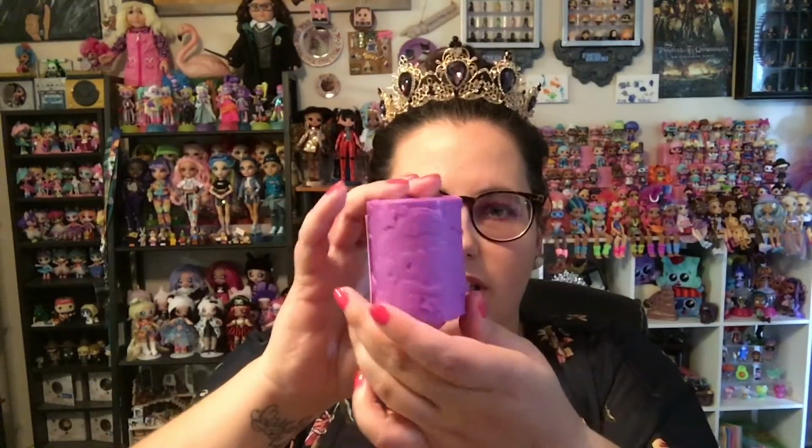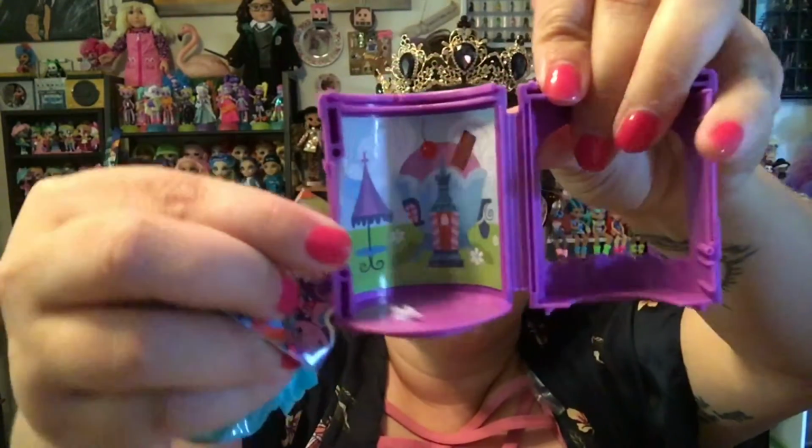So yeah, let me try to get the plastic off. Alright, so this came from Dollar Tree. I got it several months ago and it's been sitting in my bin, and finally I'm getting around to opening it. So these guys have a little display. The little container that they're wrapped in becomes a display. Open it up and we have our little background.